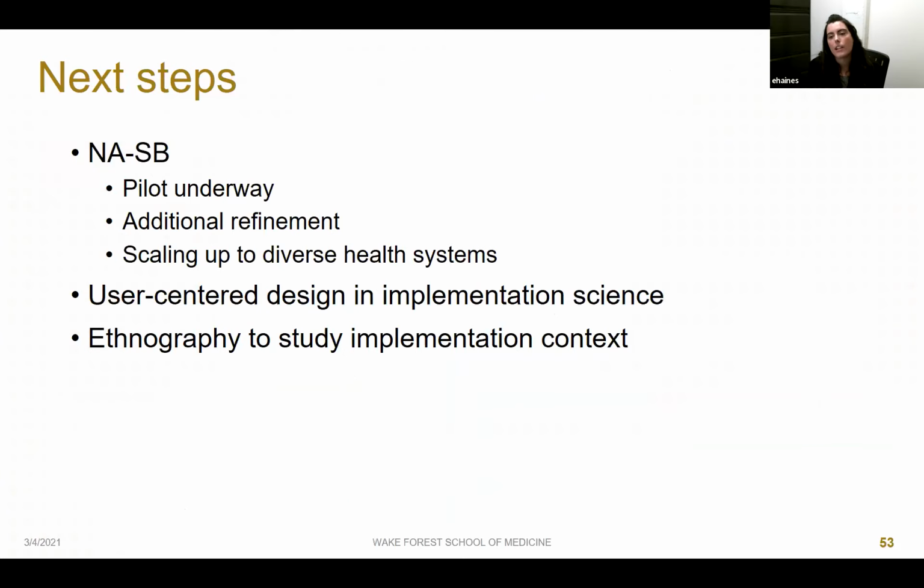As far as next steps for NASB, we are gearing up for a pilot study at the University of North Carolina. In keeping with the iterative nature of user-centered design, pilot data will be used to further refine the intervention. The next phase is thinking about how to scale up NASB to diverse practice contexts. NASB has already been adopted by a couple of cancer programs around the country, but I'm interested in taking the implementation guidance that we developed in this study and expanding it or refining it to be relevant across diverse settings.